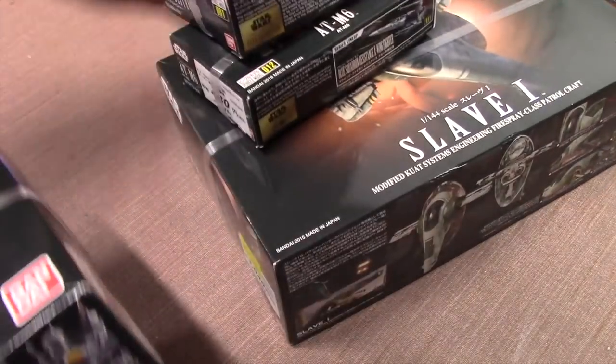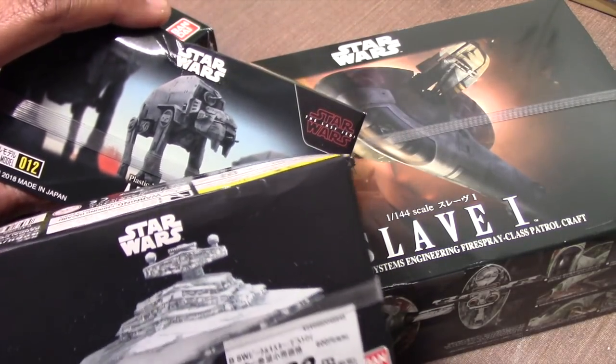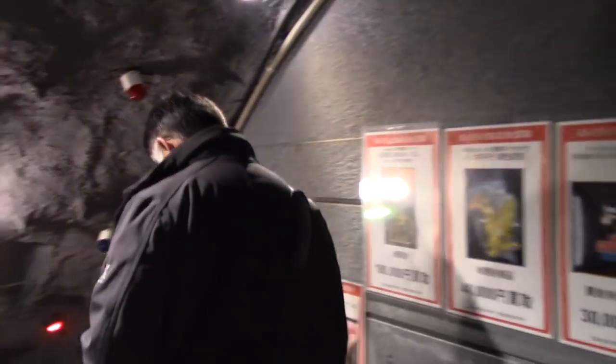We've got Slave One. And I found these two other smaller kits from Bandai for under $5. This is the ATM-6 seen at the end of The Last Jedi, and a Star Destroyer. And just some video footage for you here. This is an entrance to one in Osaka. Another one here in Tokyo. This one goes down to a basement level with all these flashing lights.